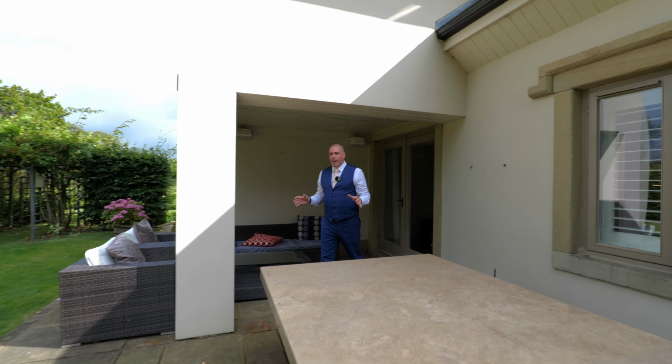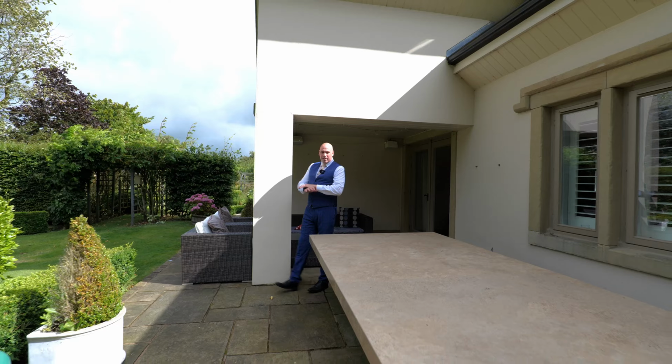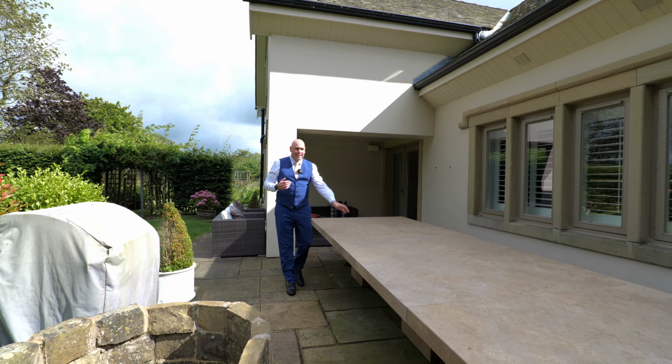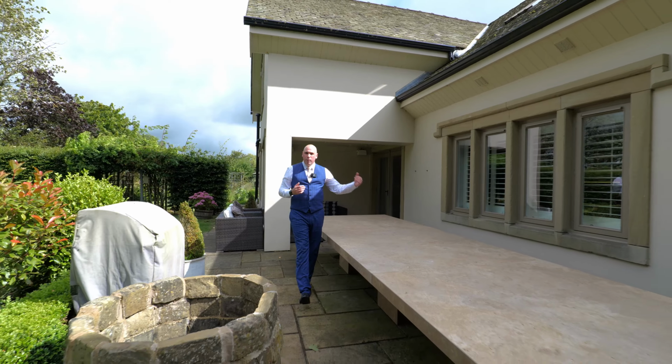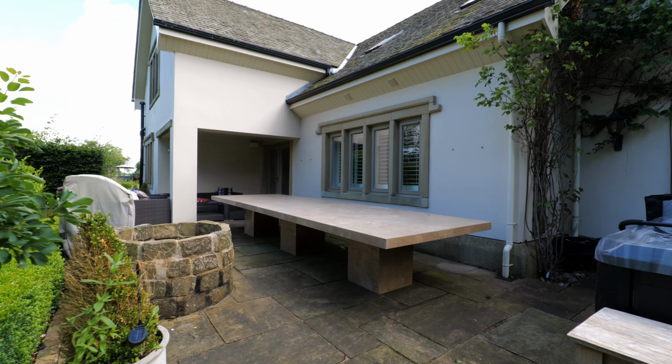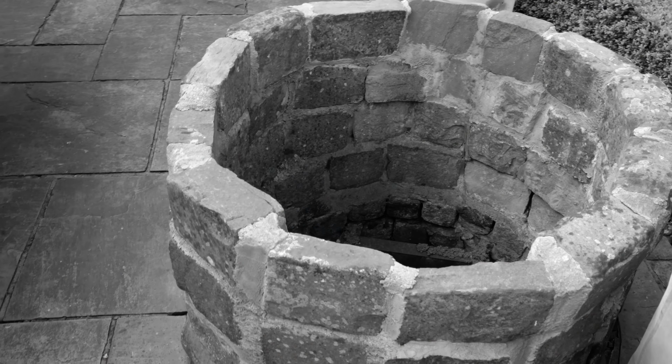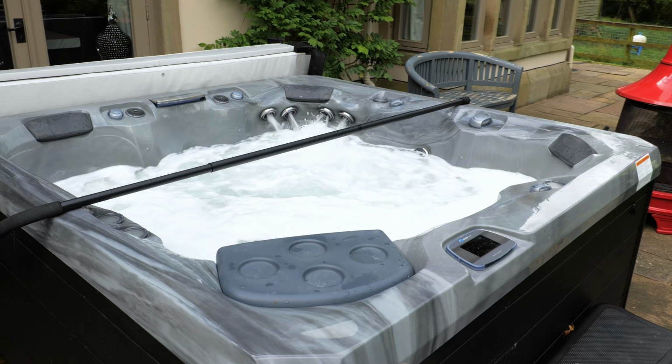So now we're outside at the back, let's take a look at what we've got. So we've got this nice patio area here, which is great for when we get the nice weather. Look at the size of this outdoor dining table. Again, it mirrors the dining area inside, catered for social and family occasions. We've got a nice seating area. How about your own well? And if that wasn't enough, how about your own hot tub?